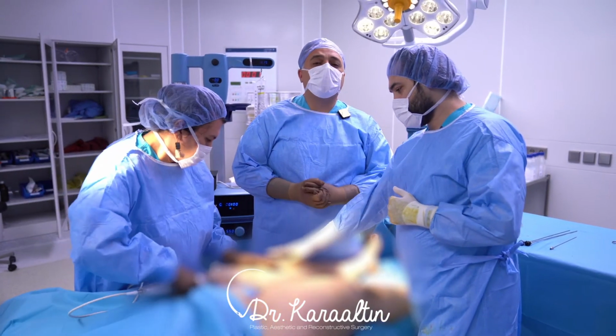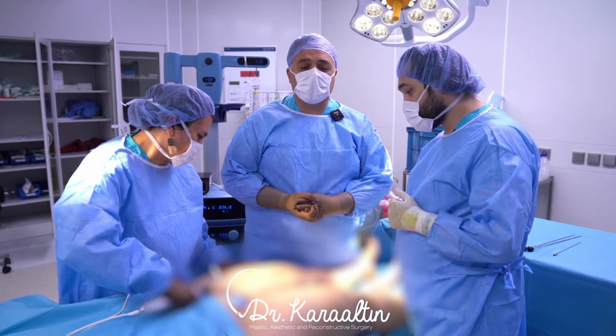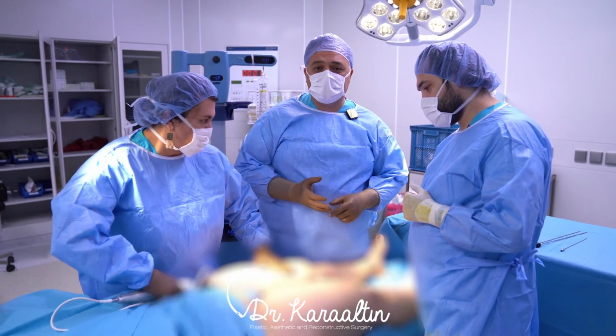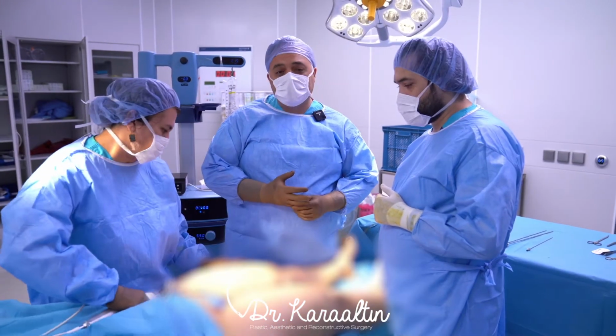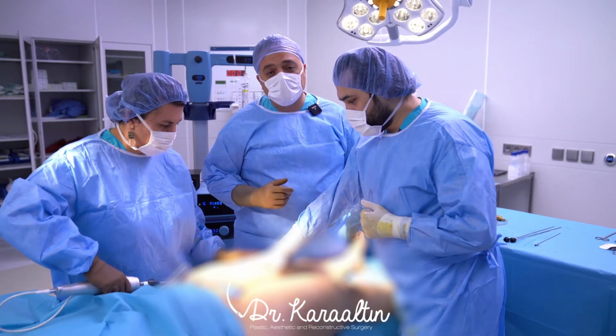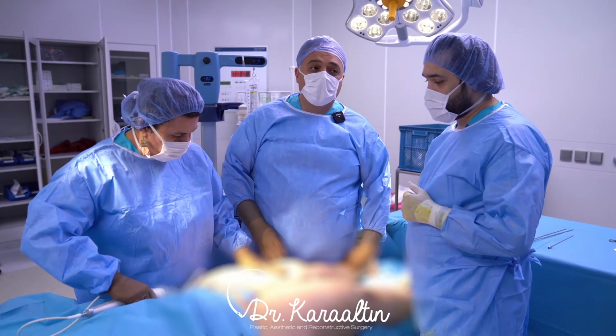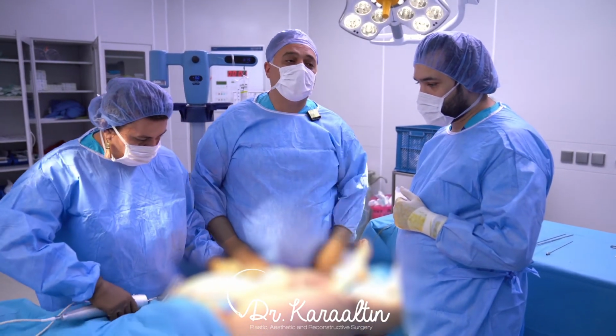On the internet, you can find a lot of information about lipedema. In the past, there was no awareness about it, but now there are foundations and associations regarding this disease, and we have to know that it has hereditary inheritance. So family history is very important, and this is one of the criteria of our diagnosis.